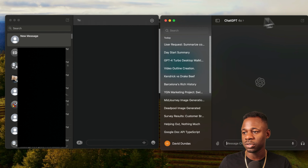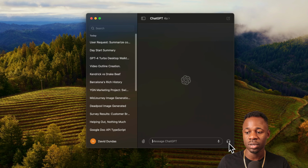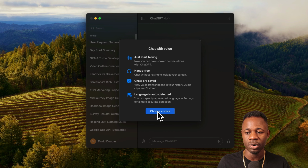So why don't we just start a new chat? When you want to start a conversation with ChatGPT, you click on this button here. So let's just click it. It'll give you this pop-up here. You can choose a voice.